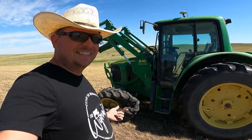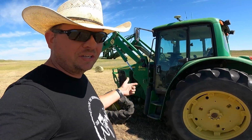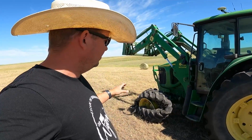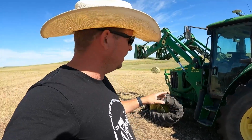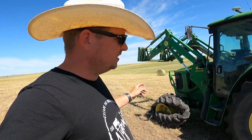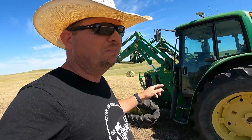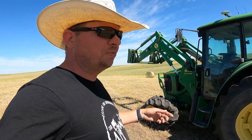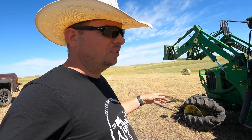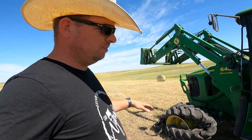And here we are, scene of the crime. This happened yesterday morning. I was out here raking with the 6420. Fast vibration started to happen. The tire actually tore up the side and came completely off the rim, dropping this side of the tractor onto this side. A lot of this damage actually did happen, though, when I had to move the tractor because it was hooked up to the rake. We still needed to keep going, so I had to pull the tractor off to the side a little bit, and that's where a lot of this damage came.